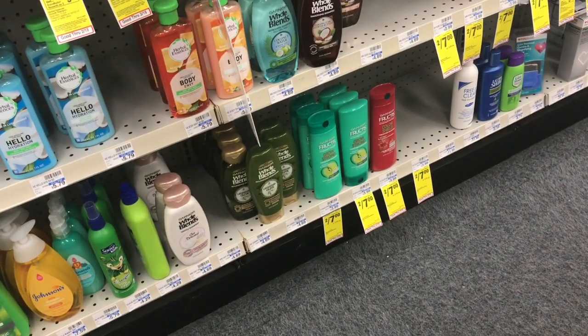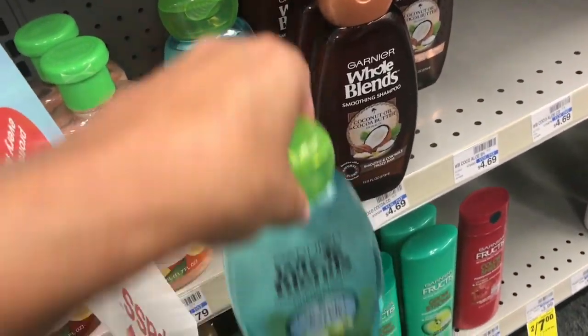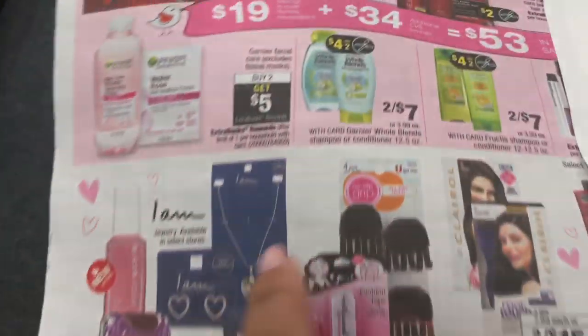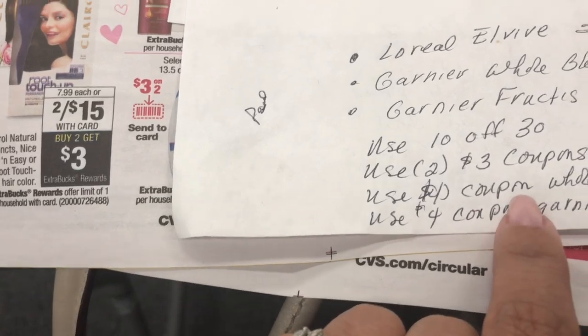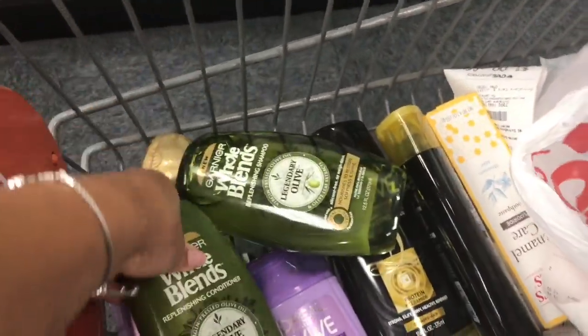I'm going to go ahead and grab those green ones down there because we only have shampoo with the coconut water. When you have shampoos, we don't have conditioner. So let me go ahead and show you. 2 for $7. Let me show you my breakdown. Garnier Whole Blends, 2 for $7. We're going to use a $4 coupon from the 2-9 RetailMeNot, and it looks like this. And let me go ahead and grab that. I'm going to put this in my cart.